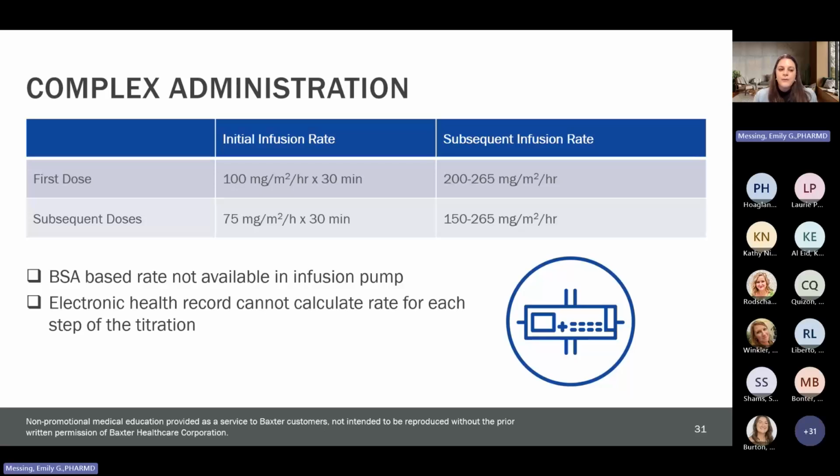This is just an example of one medication here. The drug, generic name zolbetuximab, has a unique way of being administered. The first dose is given at 100 milligram per meter squared per hour for 30 minutes. The subsequent infusions can be given over a range, also using a unit of measure of milligram per meter squared per hour. When we were onboarding this medication and it was coming through our interdisciplinary pump committee, we recognized that the BSA-based rate was not available in the infusion pump that we use within our institution. So we said, okay, let's look at our other systems.